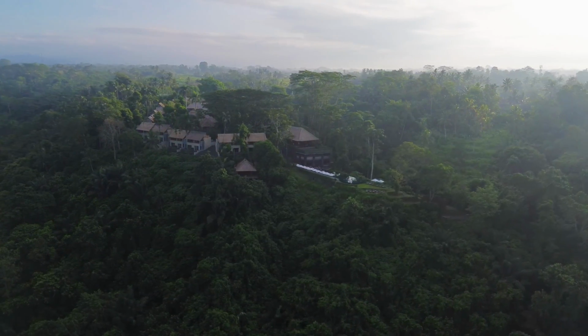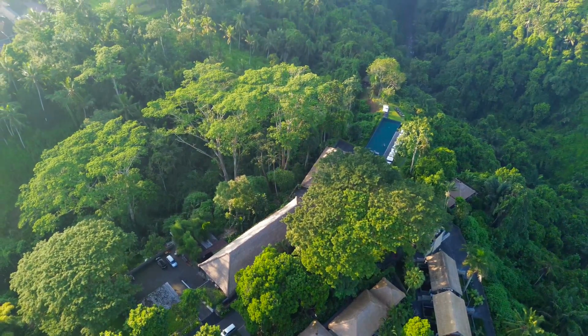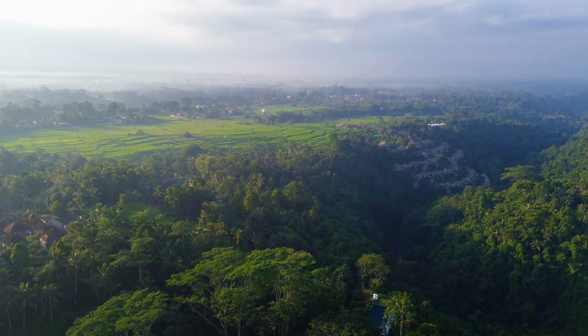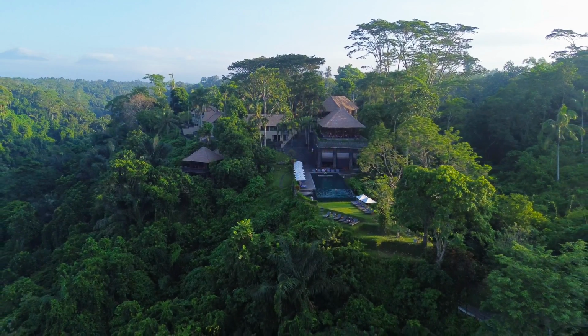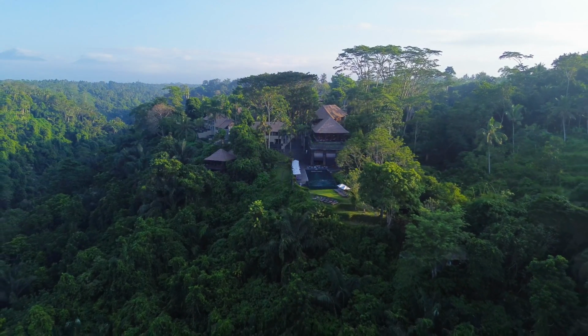The property has 68 rooms, making it pretty exclusive. That's not a lot. That includes rooms and villas spread across the hillside. The resort's design integrates beautifully with the landscape, offering stunning views of the river and jungle below. Despite its age, the resort maintains a tranquil oasis.